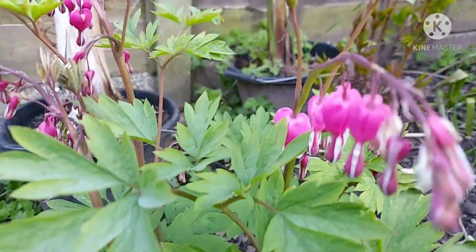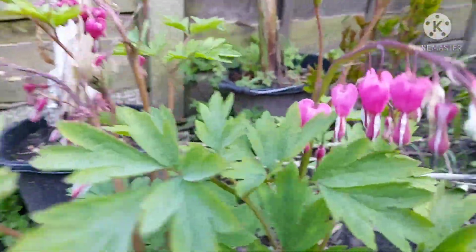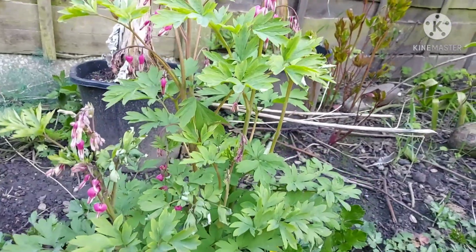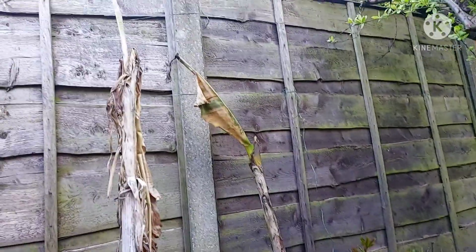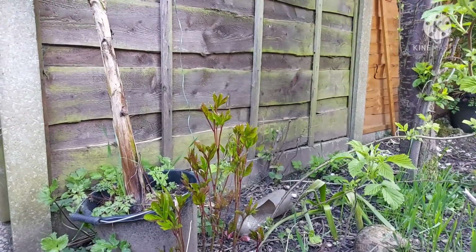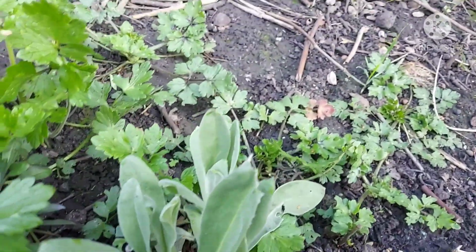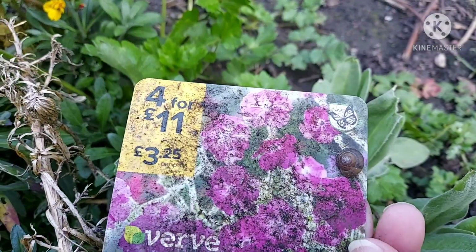This is a dicentra. It's got like a little heart-shaped flower. And that's a perennial as well, that just comes up every year. And at the back there you can see my Musa looking a bit frost bitten. That's a peony, that's coming up. This is the lightness or litness. It has pink flowers when it's in bloom.